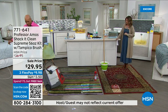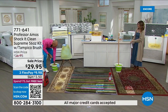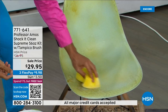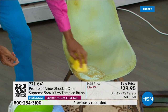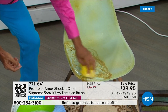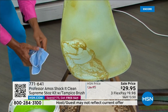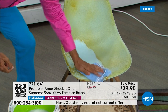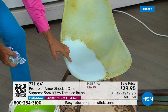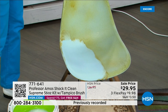Come on over here, because there's so much versatility. I want to show you this, okay? If you take a look at this chair, this is vinyl. If you have leather at home, rubber, Naugahyde, any kind of knits, tweeds, or blends, I'm just going to use the foam right over that chair, and you'll see the difference at how it dissolves everything. So you're not using a lot of elbow grease either. No, you let Shock It Clean do the work for you. It's all about working smarter, not harder. And it leaves things squeaky clean because there's nothing sticky, nothing oily left behind to attract new dirt.